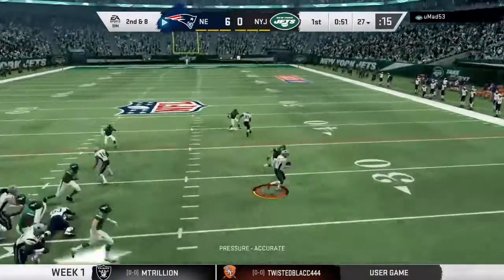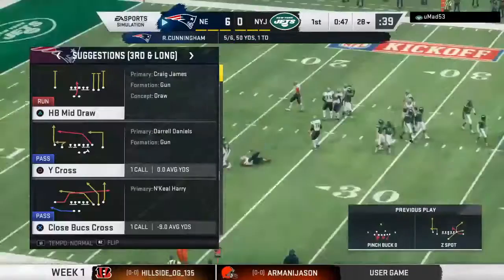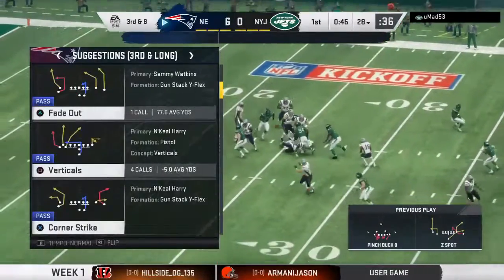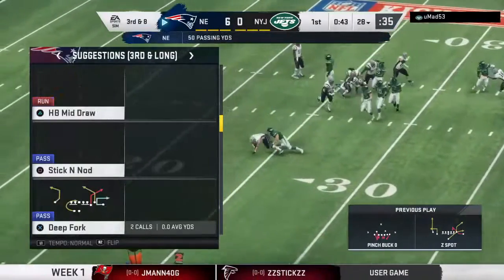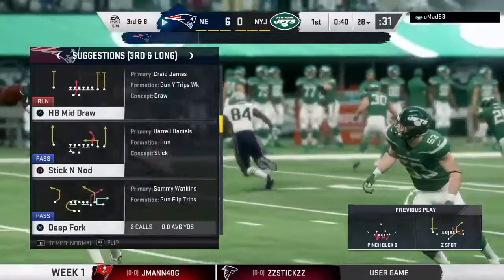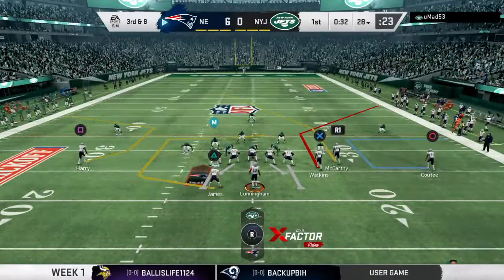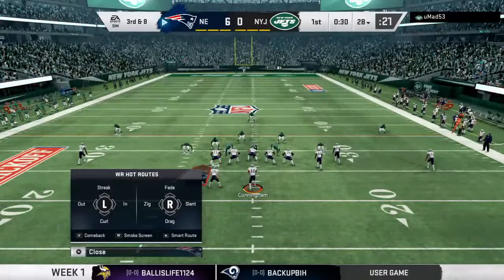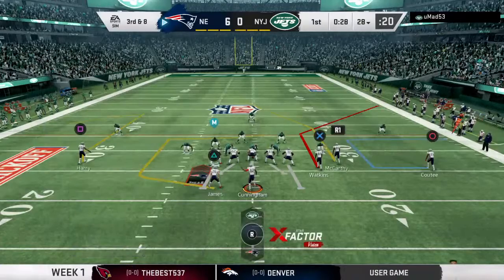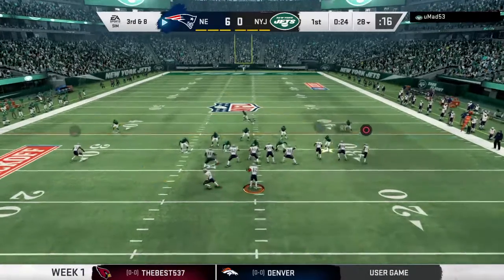To throw on 2nd down, Cunningham. James has got it, complete. They follow up the gain of 2 with a gain of 1 that time. And we see another pitch and catch there to the running back. This position just continues to evolve. They become just as critical to the passing attack as a lot of receivers, tight ends, because their ability to make people miss in the open field can really generate big plays for an offense.